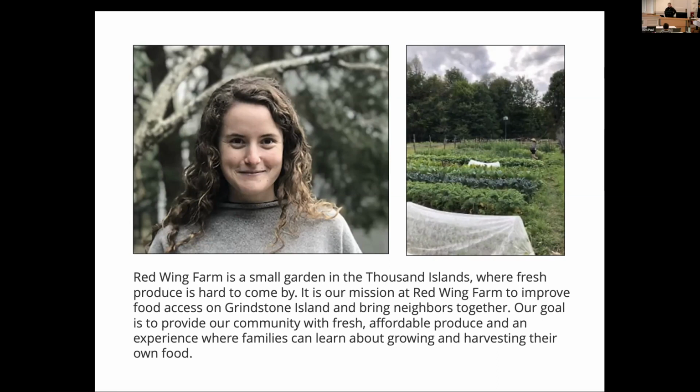Avery is a senior CALS Ag Sciences student. And one of the things she's doing is during her undergraduate career, she acquired a small plot of land on Grindstone Island, which is up in the Thousand Islands. And she's converting it into a productive small farm to provide fresh produce to about 1,000 summer inhabitants of the island. So you can see this is Avery. That's a little picture of her farm and a description of her farm.